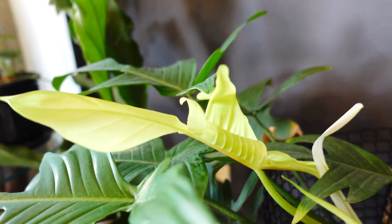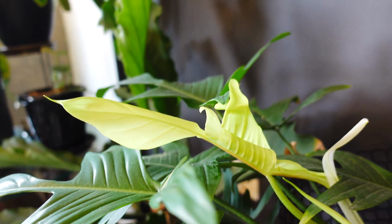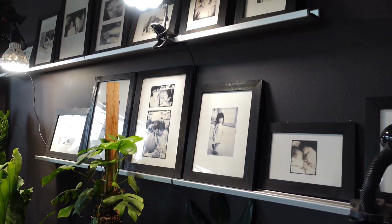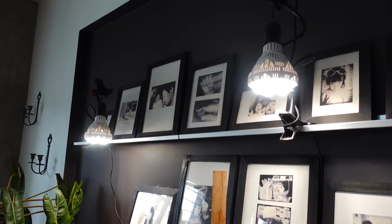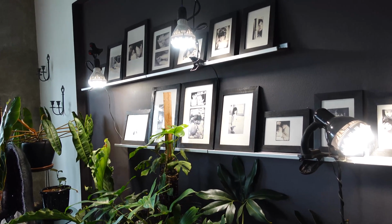Okay, so I realized that the plants that I put in here are actually growing better than the plants in my balcony. Yeah, these ones under the controlled grow lights, I give them about maybe 8 hours of grow lights every day, and they're growing quite well.